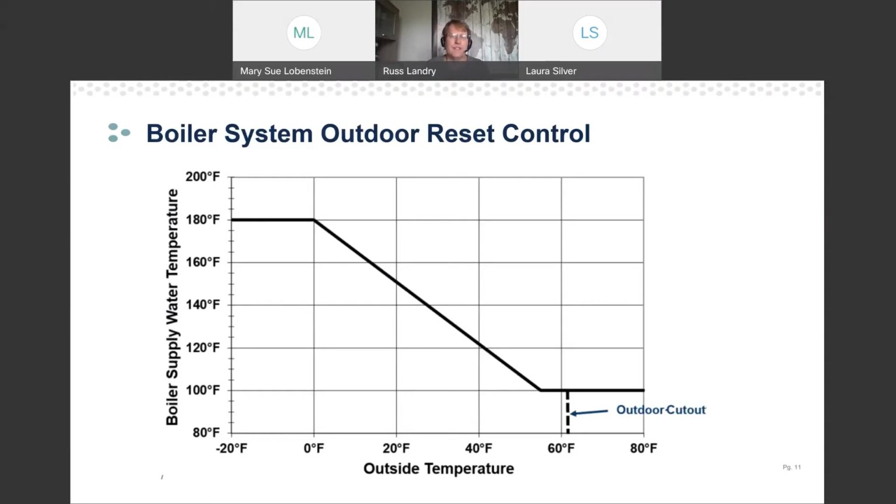Use of the boiler outdoor reset and cutout control saves energy in three main ways. First of all, when a valve fails open, it doesn't overheat the space that it serves as much as it would otherwise. So if it's 40 degrees outside, 180 degree water might heat a space up to 80 degrees or beyond if something went wrong with the system. In multifamily buildings, such failed open valves often lead to people opening windows or having other comfort issues.